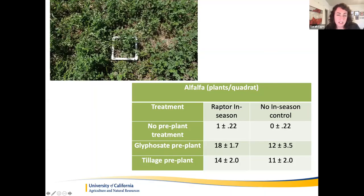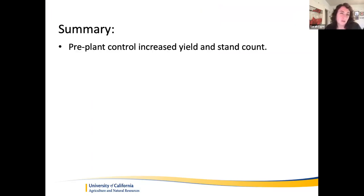And so in other words, the Raptor in season didn't seem to make a stronger stand when tillage was used pre-plant. That, to me, says that the stand is going to recover now that the weeds have germinated, grown, and been chopped down. So in quick summary, pre-plant control is pretty essential for increasing yield and stand count.